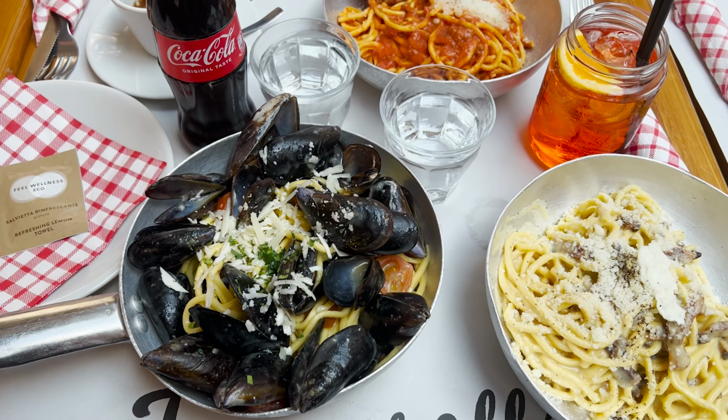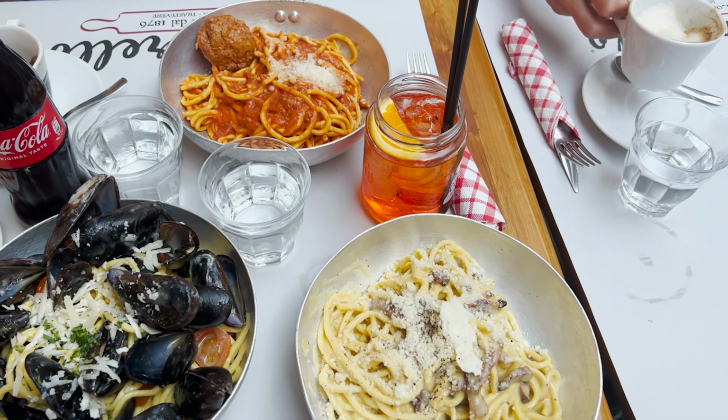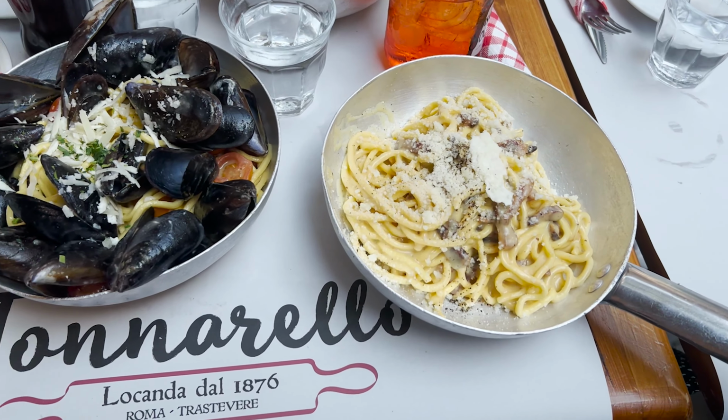Tonarello was maybe one of the ones where I was like, oh, this is not bad pasta, but that one is a little bit further away from the main attractions, so you're going to have to take an Uber out, or you can walk there.